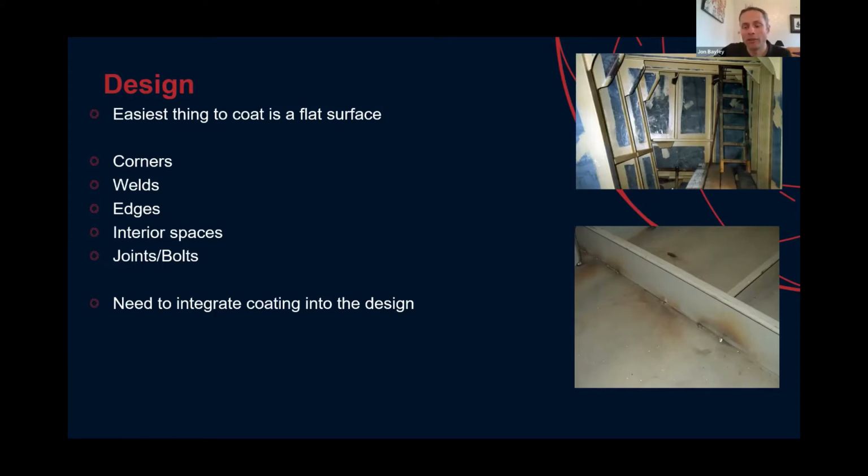You're not going to be able to get your coating in there to actually protect it, and it gives you an environment that's going to be awful for corrosion. So a simple design tip there would just be to do continuous welds and not have these gaps. And there are loads of things like this that need to be considered when you're designing your structure and getting it fabricated.